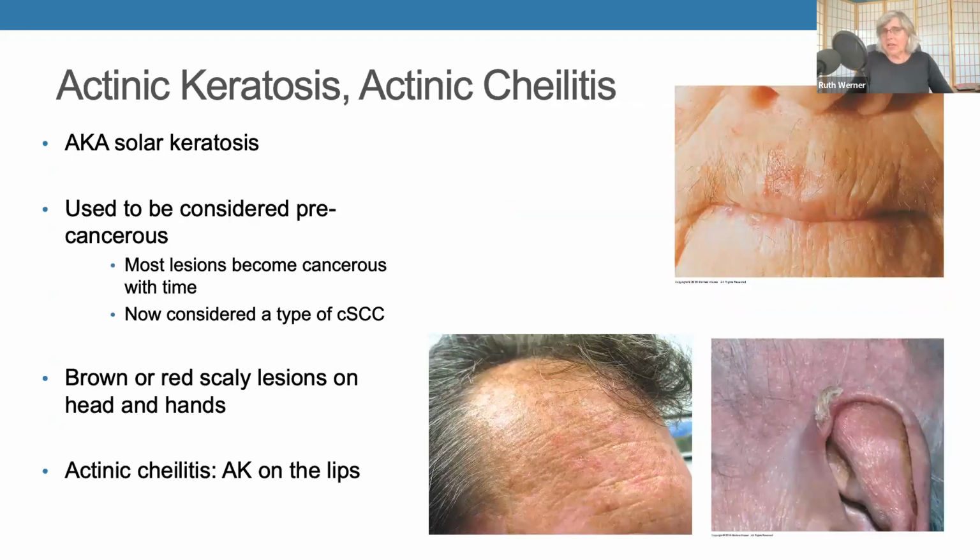All right, let's talk about actinic keratosis and actinic cheilitis. These are sometimes called solar keratosis because remember, actinic has to do with the sun. It used to be that these lesions were considered pre-cancerous. They were like a thing that might someday become cutaneous squamous cell carcinoma. But what we found was if they're not removed, it's not a question of if they become SCC. It's really a question of when. And so now many dermatologists just consider this an early stage of squamous cell carcinoma.